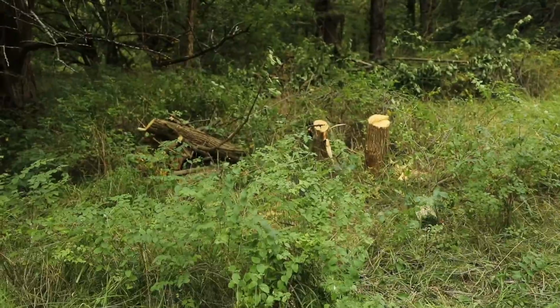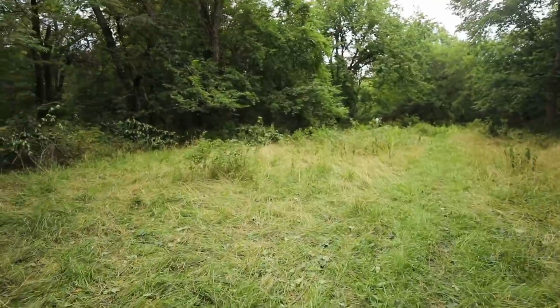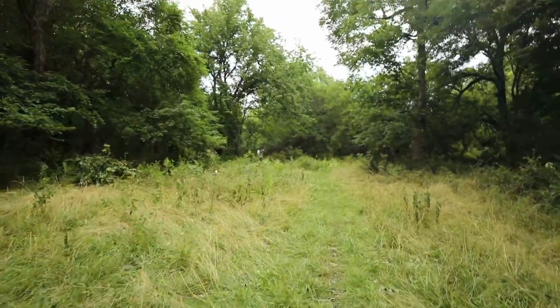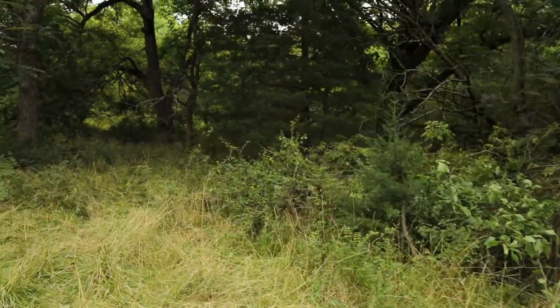But just like anything on this property, we had to remove some timber. I'll show you kind of what we did. Took out trees along there. Took out some trees over here. Got a bunch of burn piles along here.